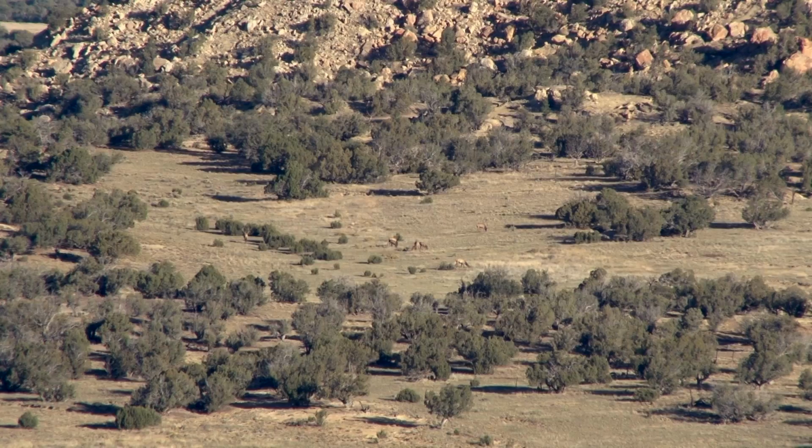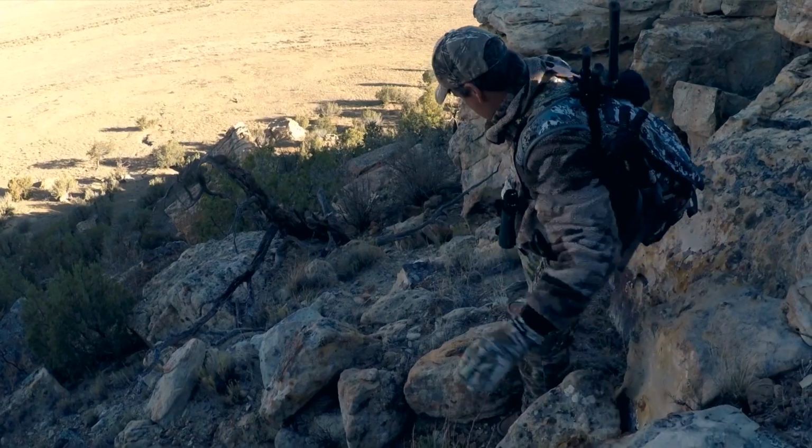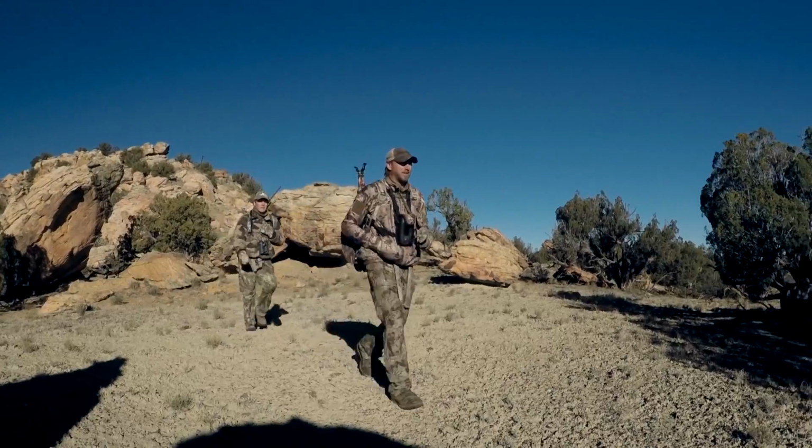We saw a couple of decent bulls, one nice bull that was probably around 300 inches. He got well within shooting range, but we decided to pass on him.